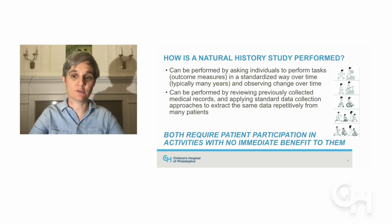Sometimes we can also perform natural history studies by looking backwards in time, using a time capsule of sorts, by looking at the medical record.